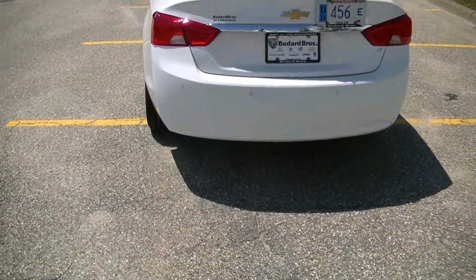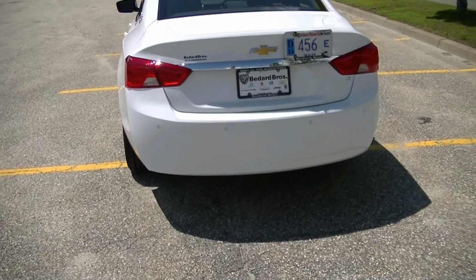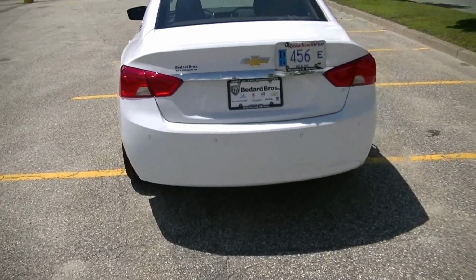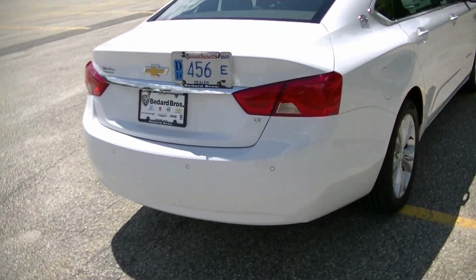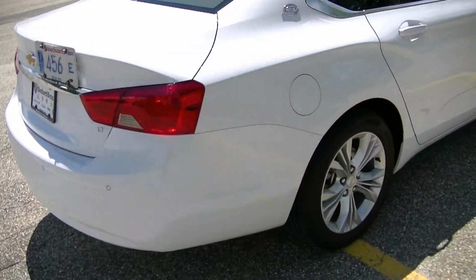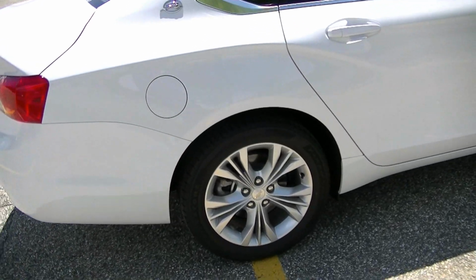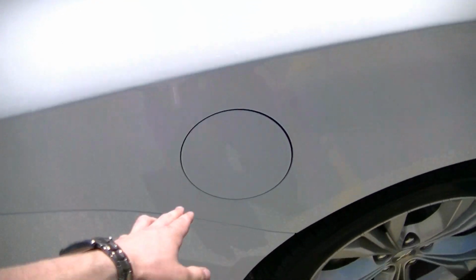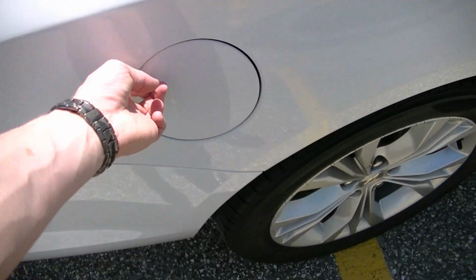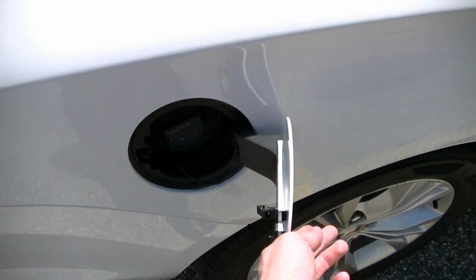The LTZ model has dual exhaust. This has dual exhaust also, but it's hidden behind the bumper. LTZ, it has two chrome bezels where the exhaust tips come out. Gas door, just push it. Pops right open.